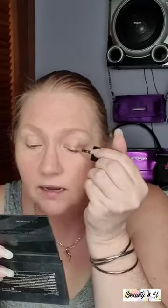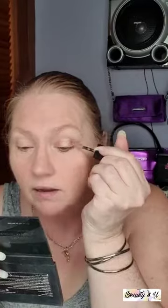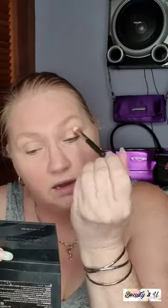Now I'm just going over my entire eyelid like so. The only thing with these, you have to be quick, or reasonably quick with them. So if you want to blend that outer edge up into your transition, then do it straight away as soon as you put it on, because once these babies dry and they are set, they are going nowhere.